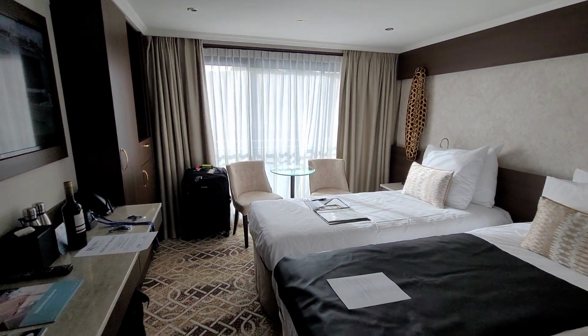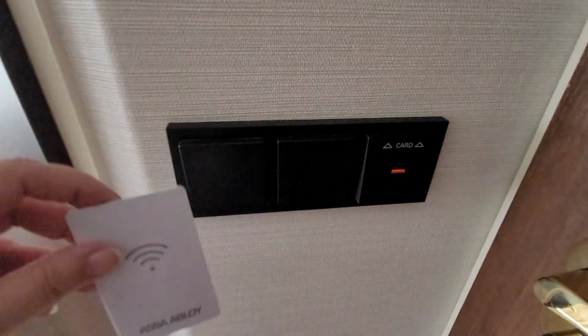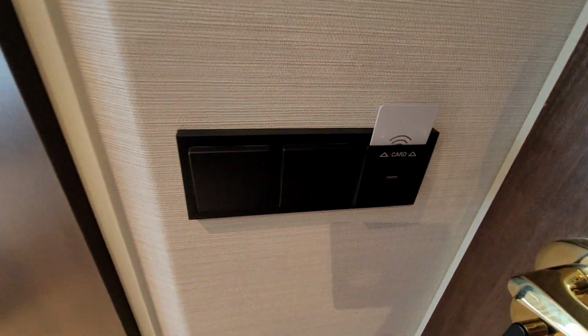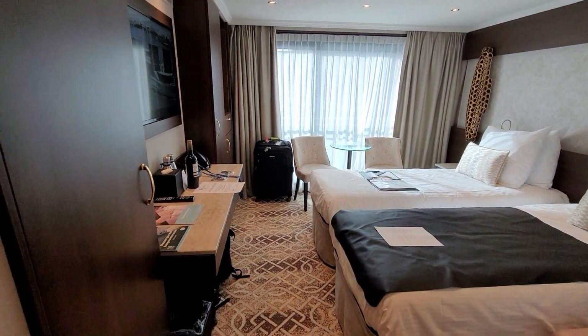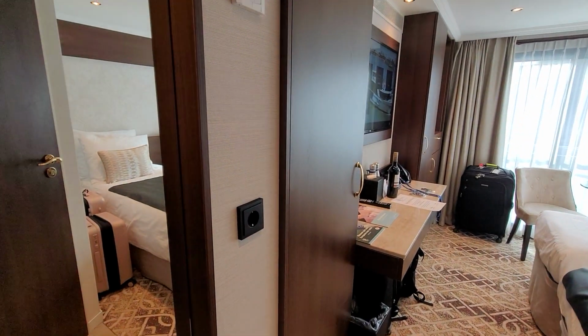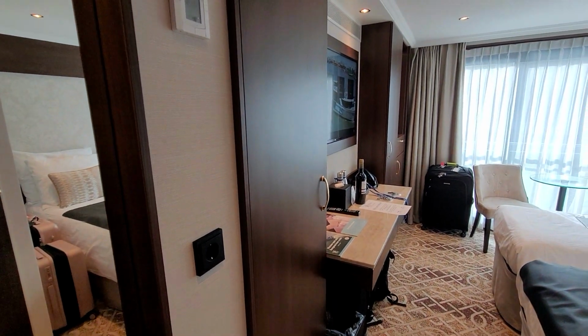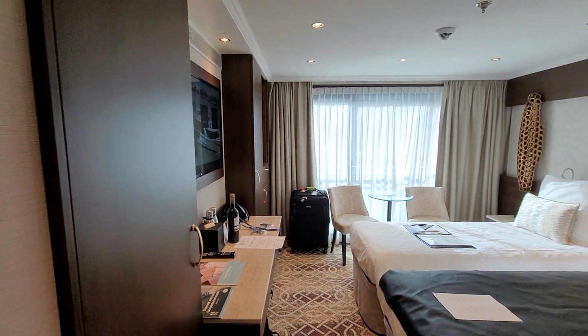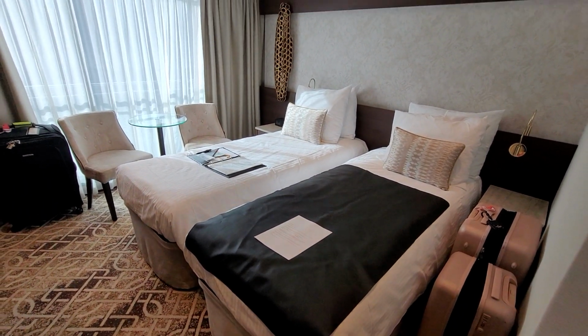So when you come in, you do have to put your card in to turn on the lights. There is a mirror right here. I am with a friend, so our bed is split into two.